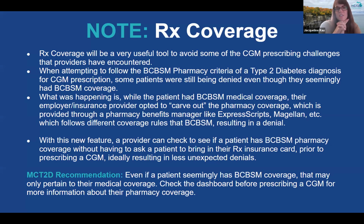This point right here is just so that you have this in a slide regarding the RX coverage. The reason we really wanted to highlight this is because when we sent out our CGM coverage guidelines, we definitely had some providers reaching out after that saying, hey, this patient has Blue Cross Blue Shield, but they were denied, what's going on? If I sent it to the pharmacy, this should be going through.